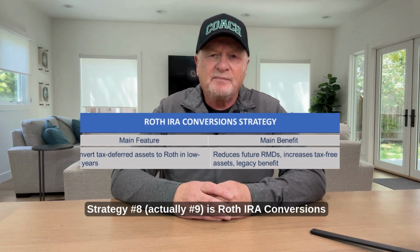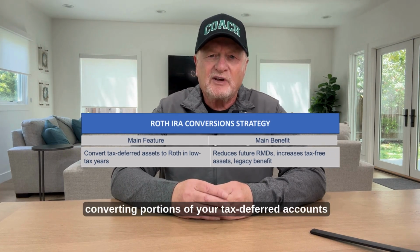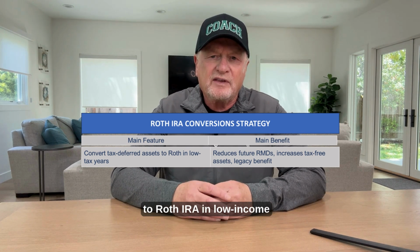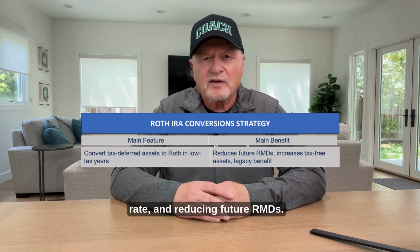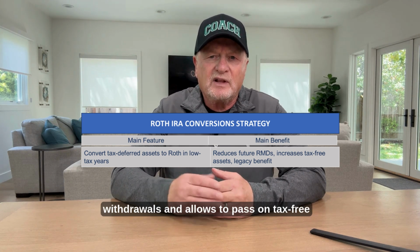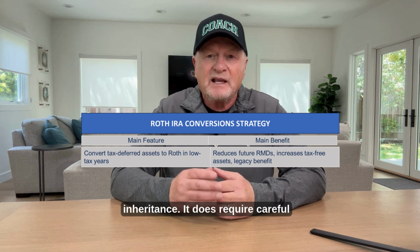Strategy number 8 is Roth IRA conversions. This strategy suggests converting portions of your tax-deferred accounts to Roth IRA in low-income years, paying taxes at a lower rate, and reducing future RMDs. It increases tax-free assets for later withdrawals and allows you to pass on tax-free inheritance. It does require careful tax planning.